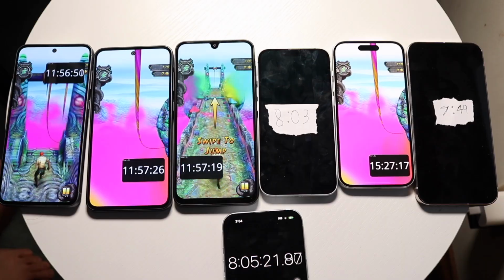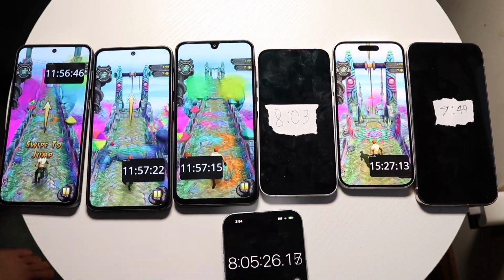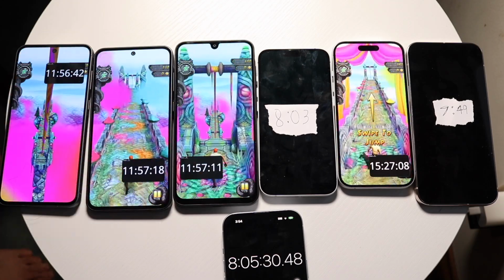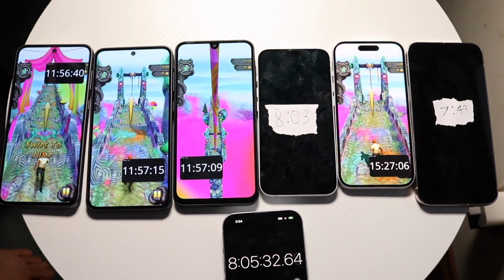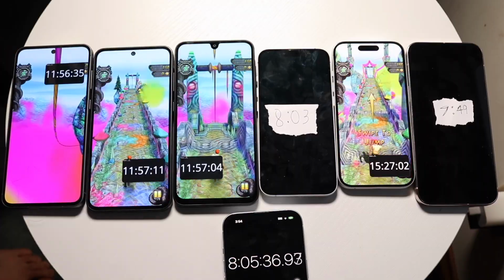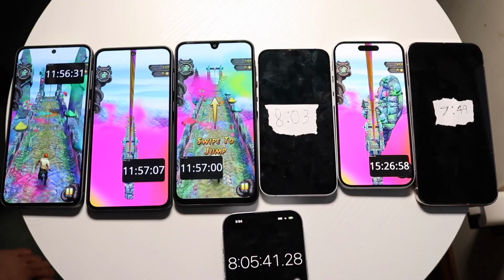So I want to do a quick little check-in. You can see that the iPhone 16e did end up dying at the 8 hour and 3 minute mark, and the Pixel 9 Pro XL ended up dying at the 7 hour and 49 minute mark. So I want to give it a little bit more time. We already know these are probably going to die in the next hour, but I did want to do a quick little check-in and to show you those phones had ended up dying at this point.